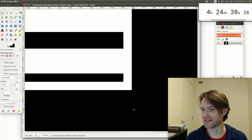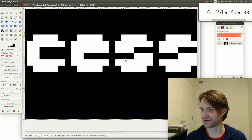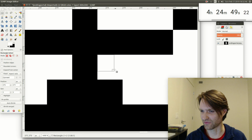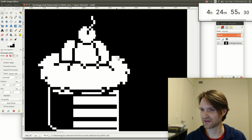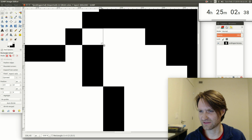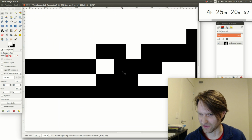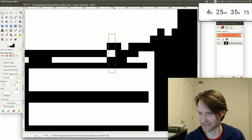I do notice that not everything on here is pixelated the same way. It's like the letters down here are pixelated on a 3x3 grid. This is a 3x3 square of pixels, but if you look up at this part, it's completely different. This right here is a 5x4 rectangle. I was hoping to find some stray pixels somewhere, but I don't think that there's any information hidden in the exact layout of pixels in this image.